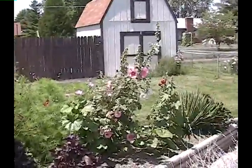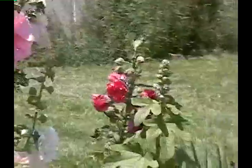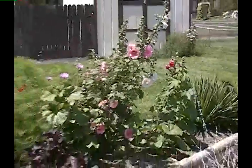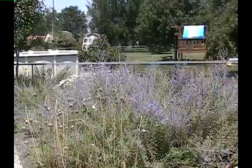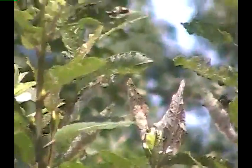Over here is hollyhocks. This is my patch of Russian sage, one of my favorites. And in the corner of the Russian sage garden is pussy willow, which is also another favorite of the Japanese beetles. They've eaten up quite a bit of the leaves, as you can see right around in here.